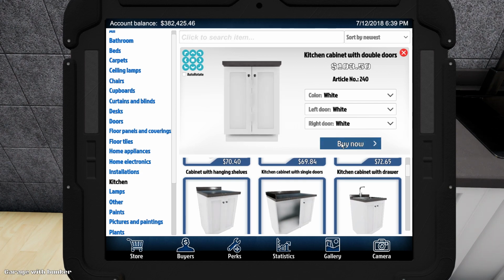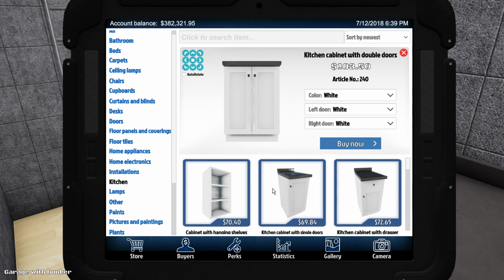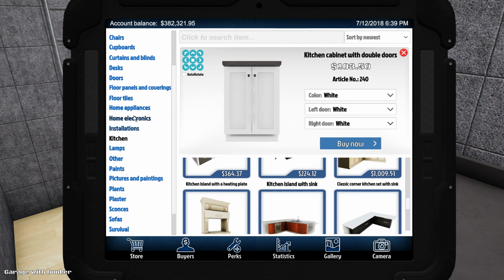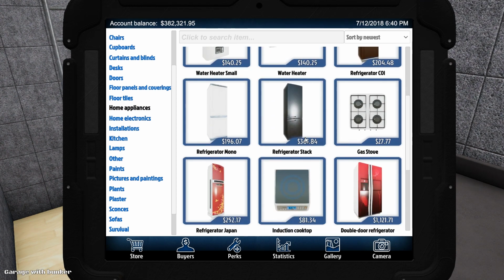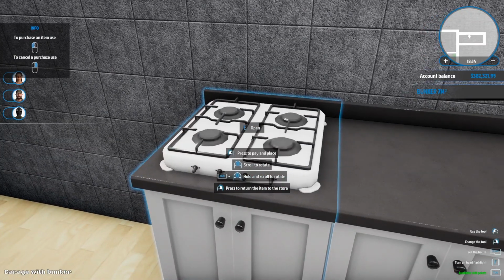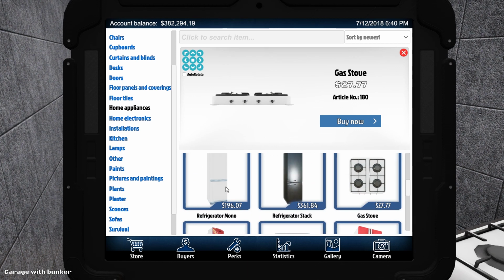Where are they? Here they are. Maybe one more and then we'll have like a fridge. And maybe an oven. Oh, maybe an oven. Yeah, we could actually get an oven down here. Home appliances. Could I just put like a little gas stove on the top? That seems more like a sort of camping thing to me. I'll put one more kitchen thing in. And then I want a refrigerator of some description.